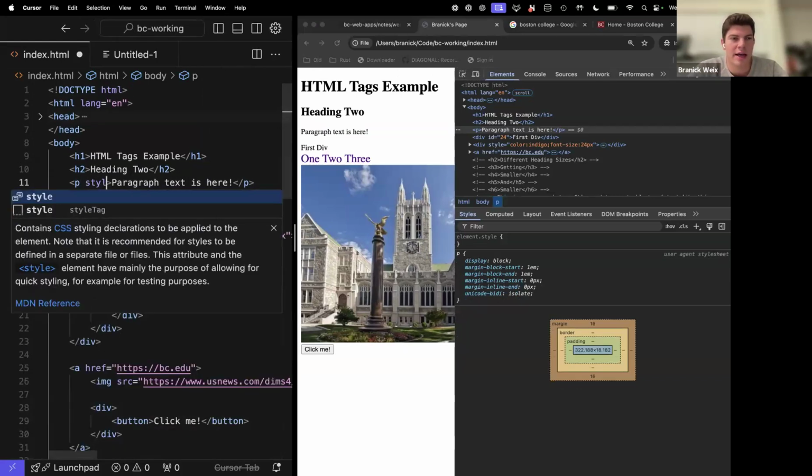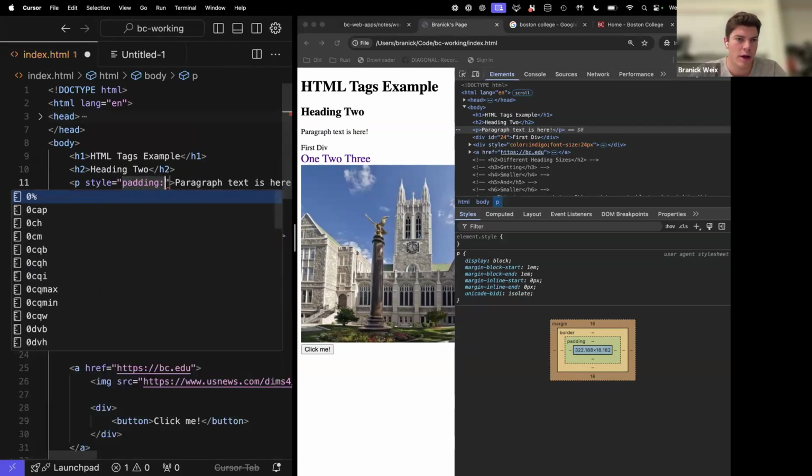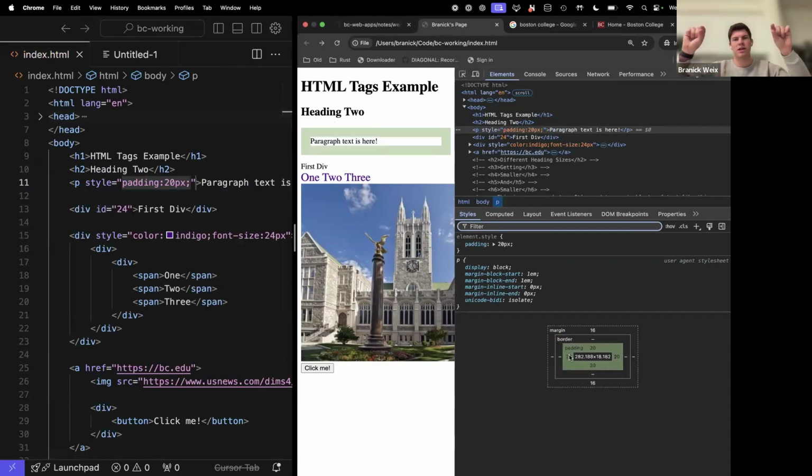So we're going to say style tag equals double brackets. We're going to enter our value. So our value is going to be padding, colon. So the key is padding, colon. And then we're going to add 20 pixels of padding. Then we're going to add a semicolon. And let's reload it. We'll see that this now is spaced out. And check it out. We've got 20 pixels of spacing all the way around this paragraph element now. So it's spaced out from the other elements. So that padding goes right on top of that.